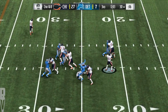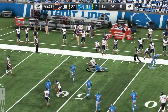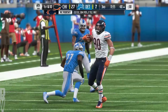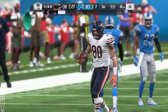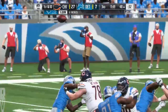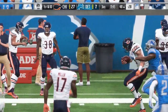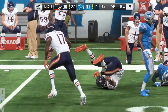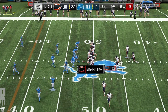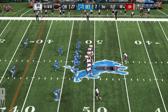From the shotgun is Trubisky. And he's got his favorite target yet again. It's complete. And he'll be taken down, but not before they work it across midfield. A good pickup there, 22. And with that last play, he's now up over that 300-yard mark. And in today's NFL, it almost feels routine. And I hate that when you talk about a 300-yard passing game. To me, 300 yards still signifies excellence, and he's achieved that in this performance.